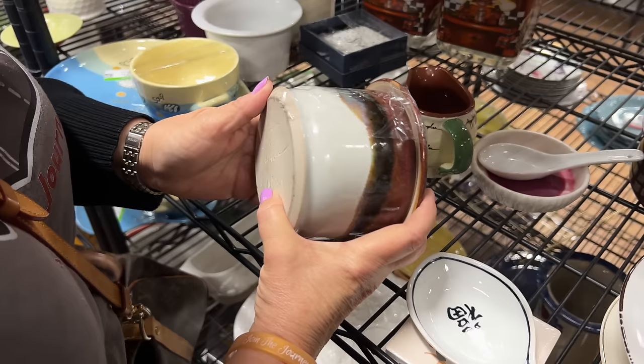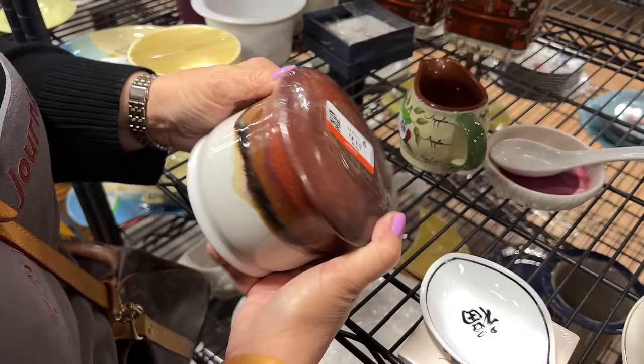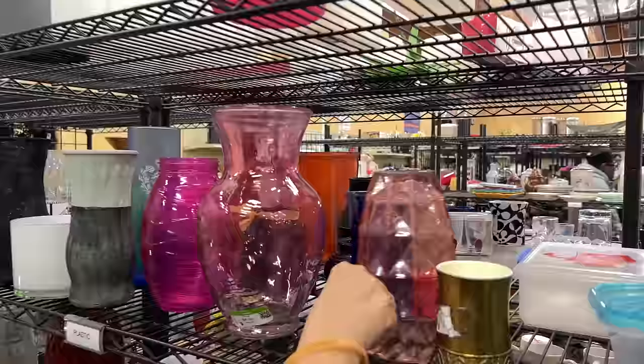And this is beautiful. Look at the colors of the glaze. Cambria is very much an artist enclave. Very much so. And this is a really nice piece. This is well made, and I love it. Let's go ahead and pick this up. Let's see what the vases yield today.